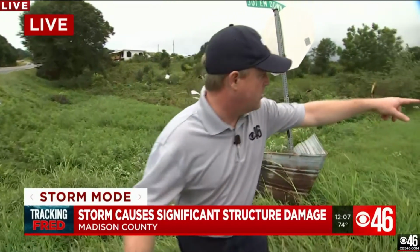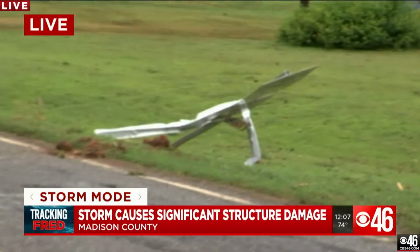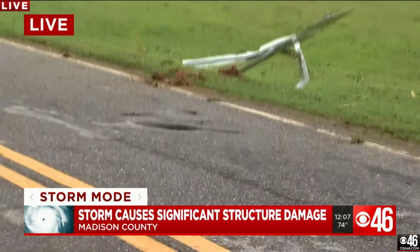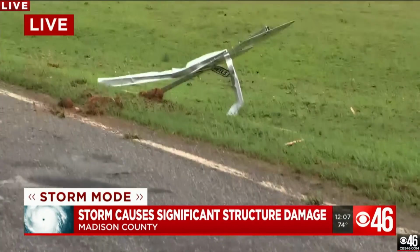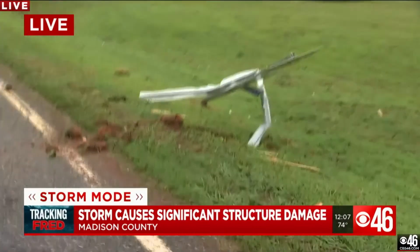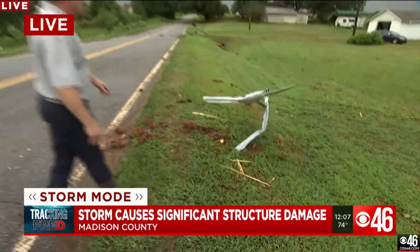Oh, before I go though, let me show you the speed limit sign over here, right in front of this home. Look at this thing. Completely torn off, or at least bent over from the storm that came through. And I mean, that's high winds. There's also some debris on it. Look at that. Wow, so that shows you the power of this storm that came through this area.